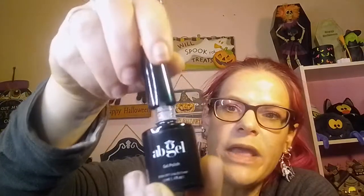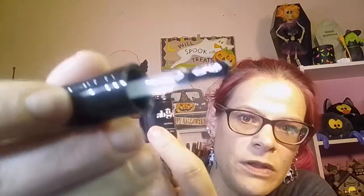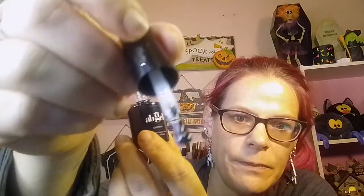So let's check out the top coat, which I will be using the most. I've never really used a matte top coat, but I think I will. So here's what it looks like. It seems pretty thick.